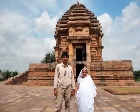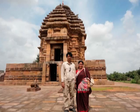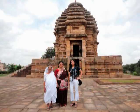This Bhaskareswar temple was built in 7th century. The temple is maintained by the Archaeological Survey of India.